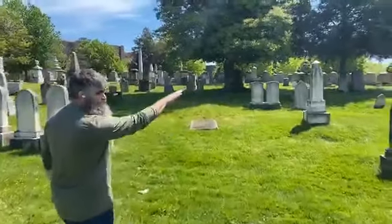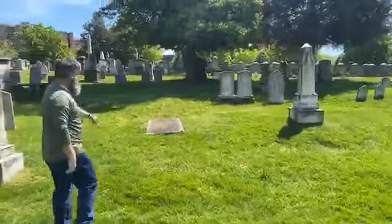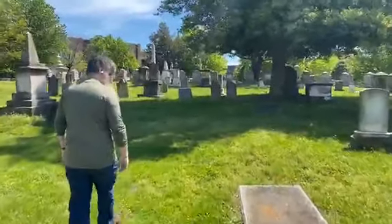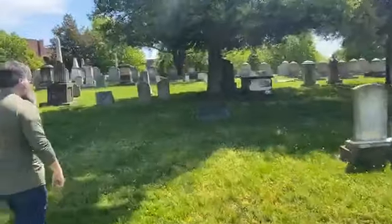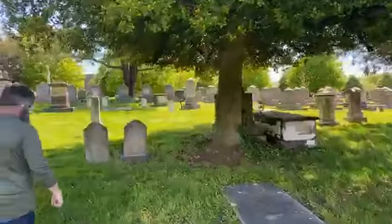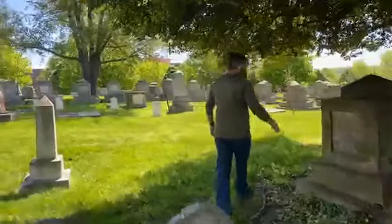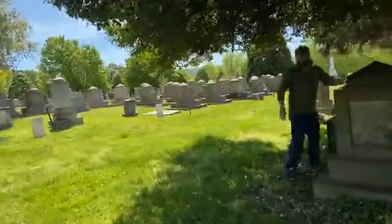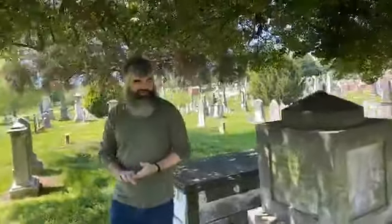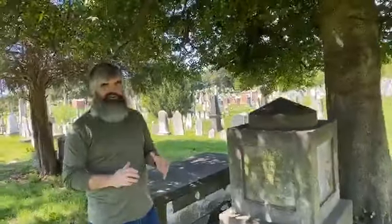So we'll see more cenotaphs up this way, just like that last batch that we saw. There's one in particular I want to point out here. That's that stone by itself underneath the big old holly tree. And this cenotaph is actually not for a congressman. It's one of the few not for a congressman around here. This is for William Thornton. William Thornton is the very first architect of the Capitol.